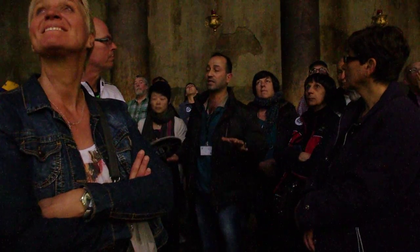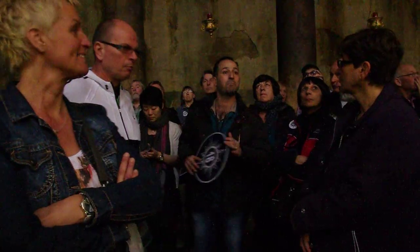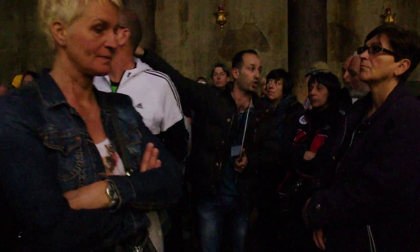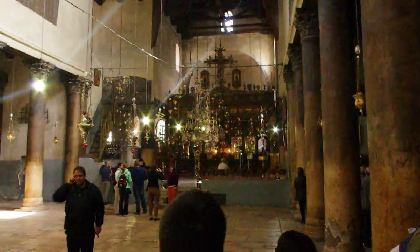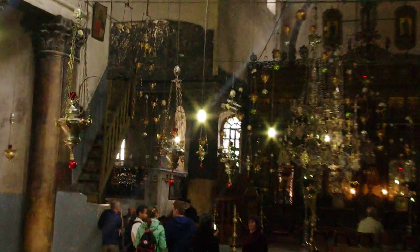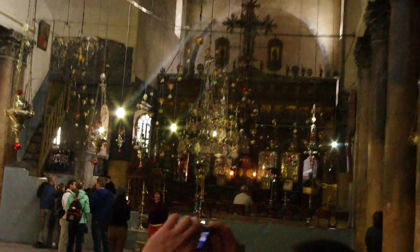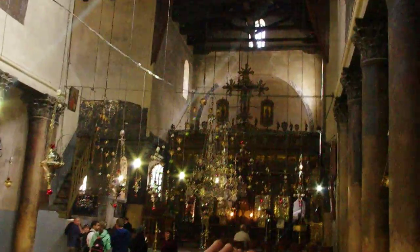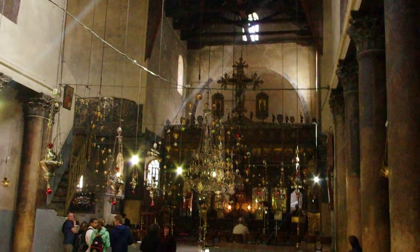Okay? Now this is the main part of the church. We call it the basilica. In the middle, this is the Greek Orthodox Church. On the left side, in between, we have the Armenian Orthodox quarter. And then after that, a little further, we go to a Roman Catholic church. We call it the Church of St. Catherine. Now what we can see here, first of all, everywhere where we see the wooden board, underneath, this is the original floor which goes back to Helena, First Church 326 Byzantine.